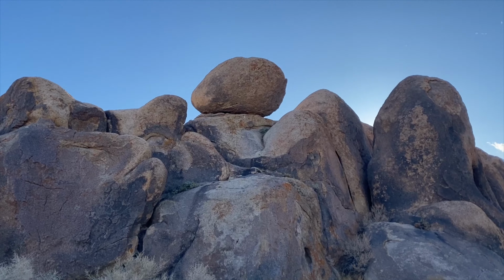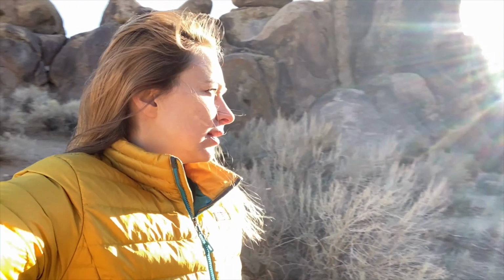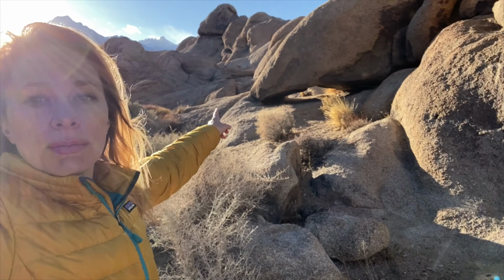Look at this. I'm just surrounded by the rock formations right now. It's so primordial looking. We made it here just at magic hour. There's hardly anyone here. It's kind of chilly. We're here in January. All I'd say is bring a nice light jacket and some hiking shoes and you're good to go. You can see some of these rock formations.